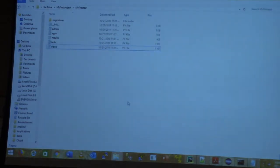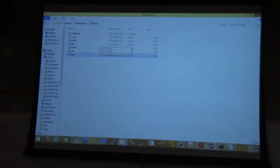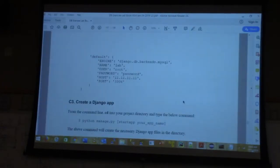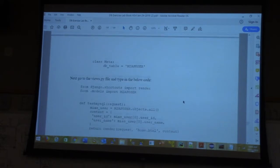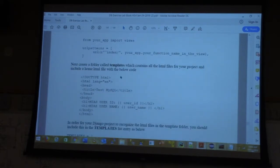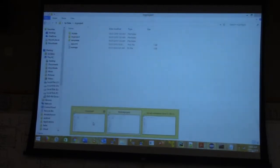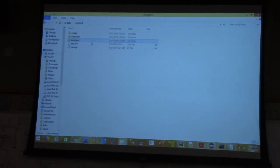Now what we are going to do is create a template, an HTML page, so that it can get the details and give the output in that format. For that, we already have sample code given here. What is this code going to do? It will display the user ID and the username in the HTML page. This template, we will be saving to the main directory.